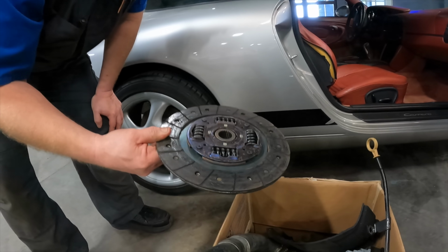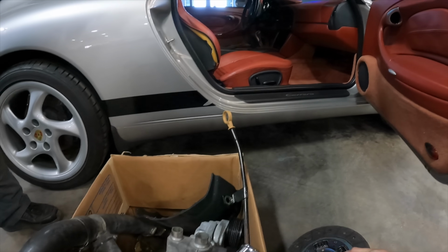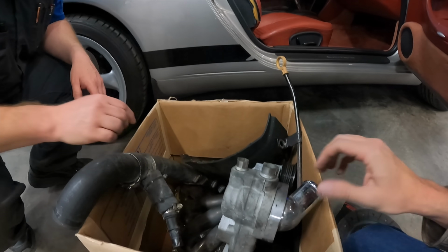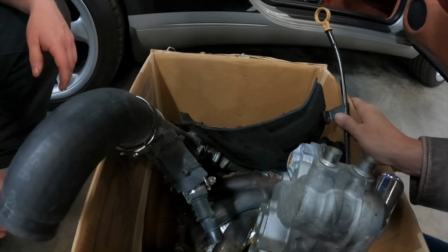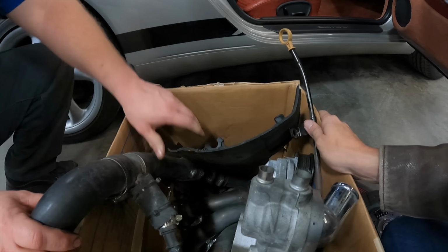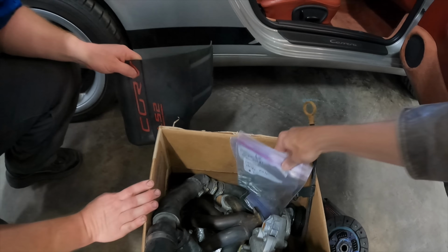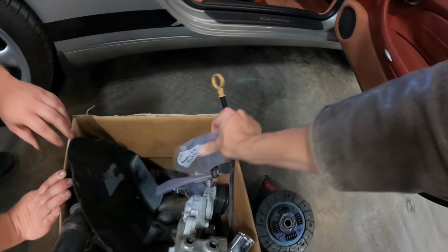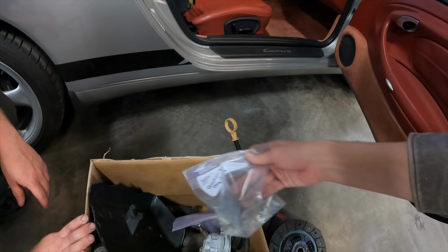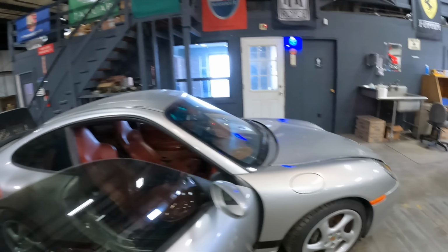There's a clutch disc. So well, obviously that's not in the car. That needs to be in the car, yes. And there's a water pump, some hoses. And headers. Yes. And some bagged bolts. Interesting. Yeah, well, he's kind enough to label everything. Header bolts. Muffler. So he's pretty methodical in taking it apart, which is nice. He just didn't get very far.